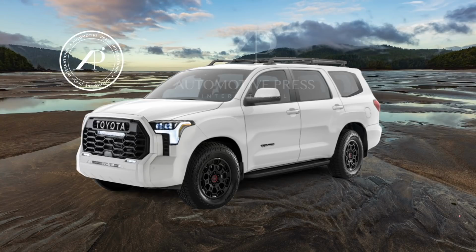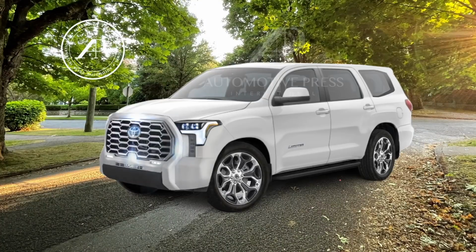So that's it for now in terms of the update for the 2023 Sequoia. I'll let the images run with some music in the background. Hopefully you can enjoy them, and let me know if you actually like this rendering and whether you would buy the Sequoia over the new 2022 Toyota Tundra.